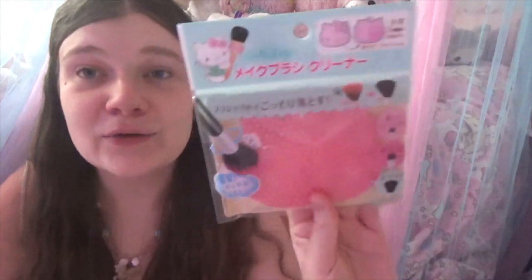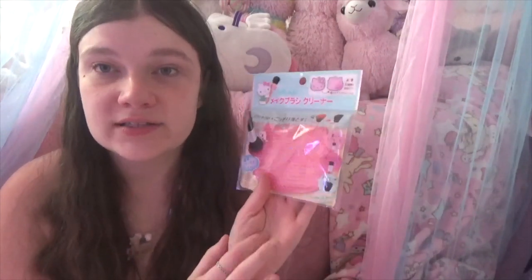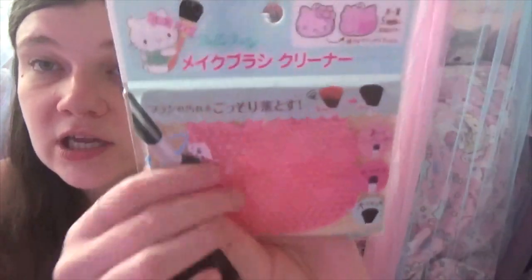And then the next thing I got at Daiso was this Hello Kitty brush cleaning thing. If you've watched any of my makeup brush cleaning videos, you know that I always rub it on the center of my hand, which is probably a bad idea because I couldn't afford that fancy brush cleaning mat that was trending a while ago. I forgot what it was called, but this one was $1.75 at Daiso and it's Hello Kitty themed. And honestly, that's probably better than the more expensive one because it's Hello Kitty. It's really cute. I got two more things from Daiso and then I'll show you the MINISO stuff.